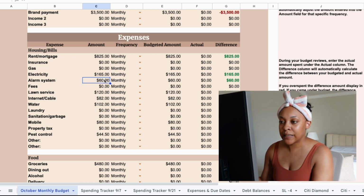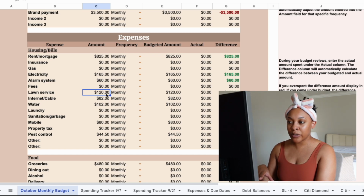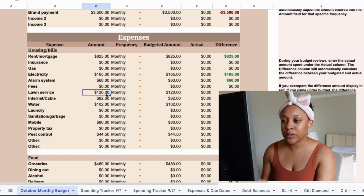Alarm system stays the same. That is $60 a month. My lawn service is $60 every 2 weeks, so $120 a month. Internet cable stays the same at $82.